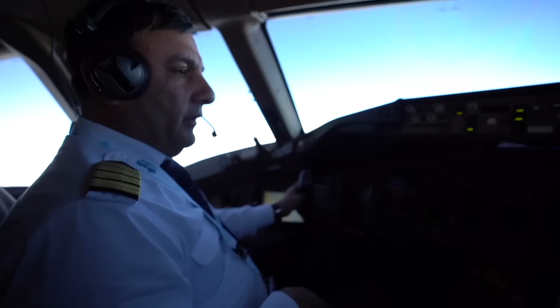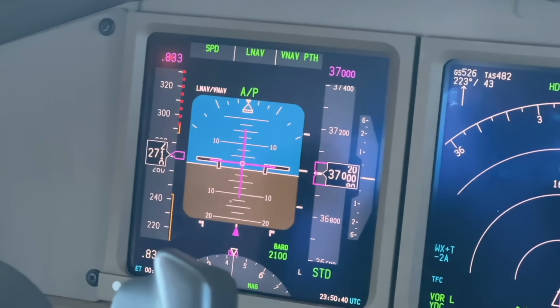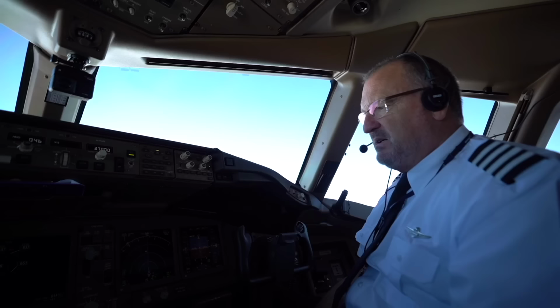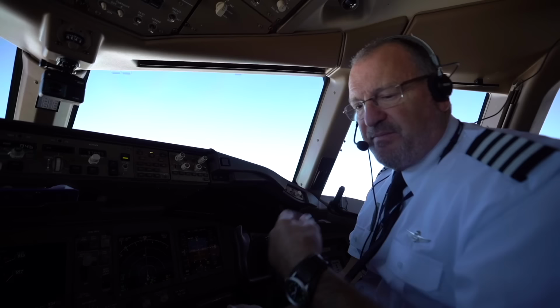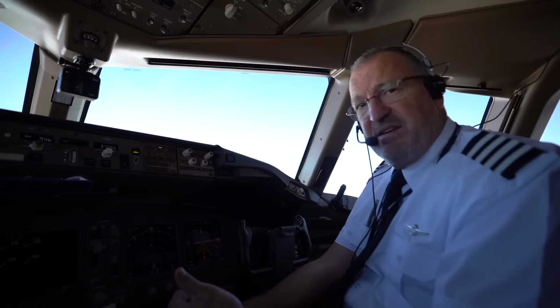Our cruising level is 37,000 feet with the derated power, so we can see how powerful this aircraft is. Okay, Sam, what we're doing now, instead of using voice comms, is sending messages. This is an official way of communicating with ATC, called CPDLC, Controller Pilot Data Link Communications.